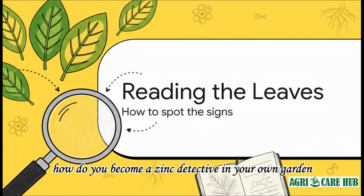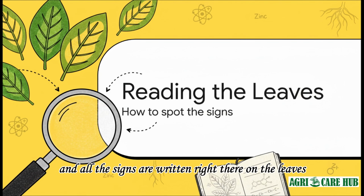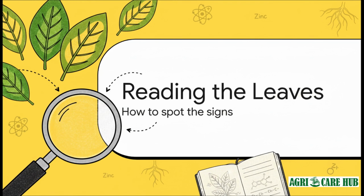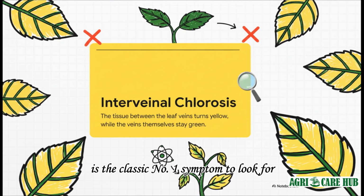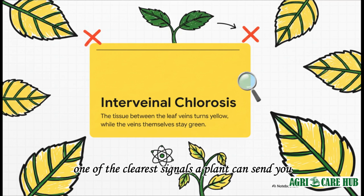So how do you become a zinc detective in your own garden? The great news is your plants will absolutely give you clues. You just have to know how to read them, and all the signs are written right there on the leaves. This right here is the classic number one symptom to look for: interveinal chlorosis. Just look at the leaves. If you see this really distinct pattern, yellow tissue between green veins, that is a major red flag for zinc deficiency. It's honestly one of the clearest signals a plant can send you.